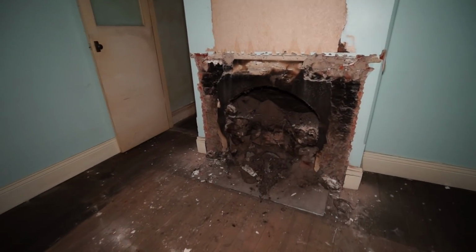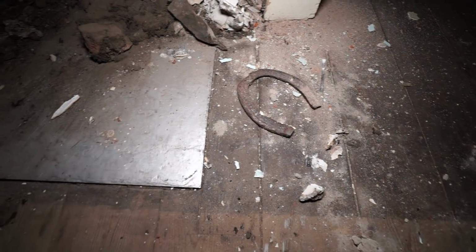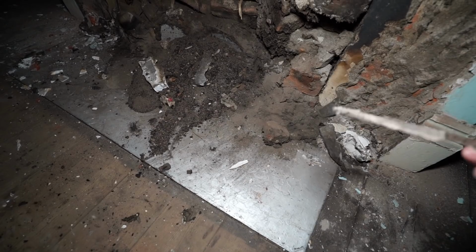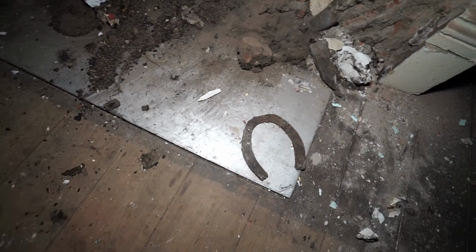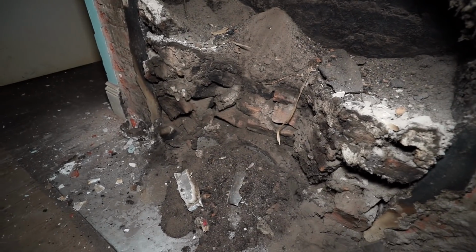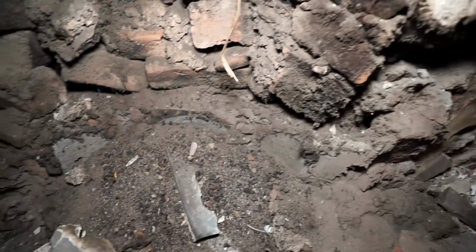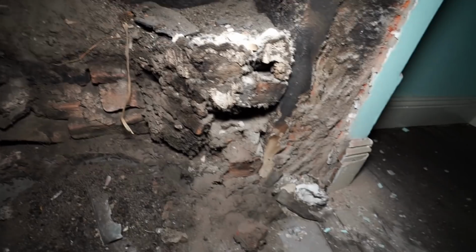Got the mantle. Oh wow, there's an old horseshoe. Man, that's old. I wonder what that... Maybe it was put in the fireplace. Maybe they were shaping it. Maybe they threw it on the coals to warm it up, to start shaping it, and it just stayed in there forever. That's just a theory. I have found cool old things in the soot of fireplaces before, including an old letter from 1947.